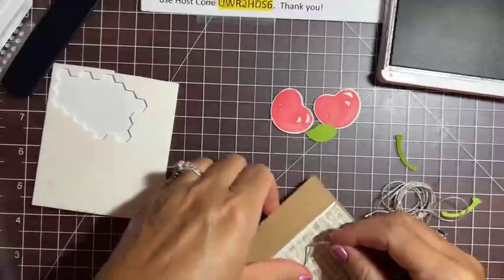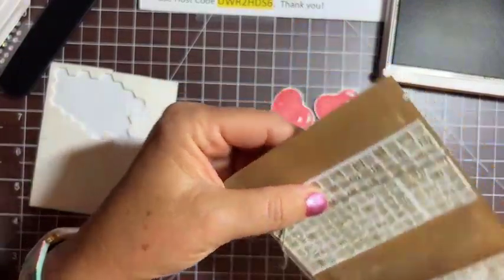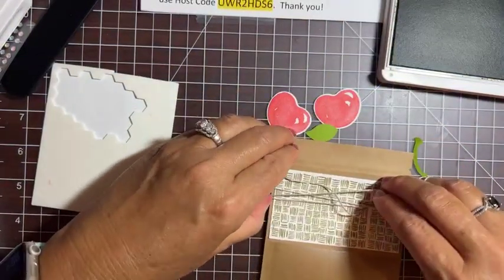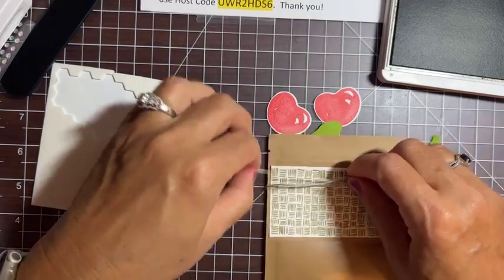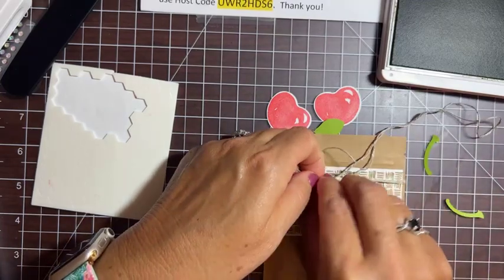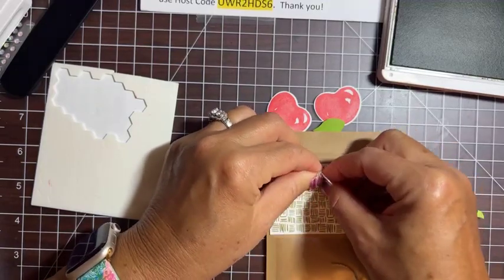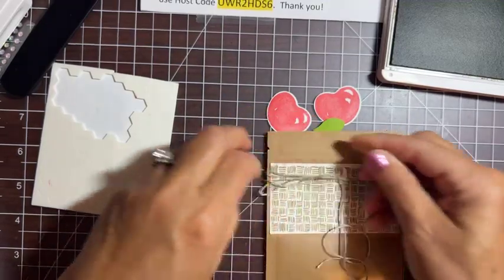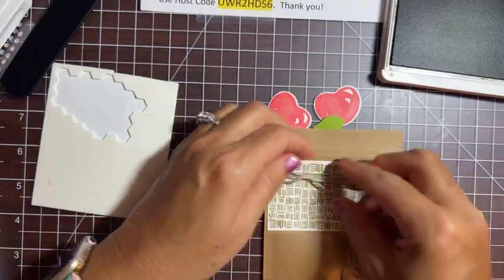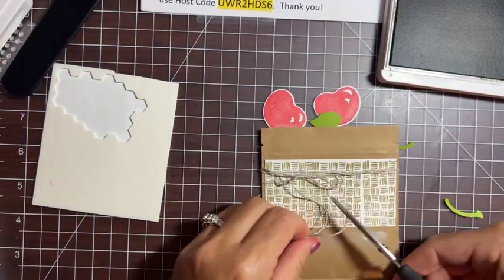Okay. This time, instead of the banner punch, I'm just gonna make this one trimmed off like that. Okay, so we can start by putting that with the dimensionals. Look at, I got ink on my dimensionals. Hold on. I'm making a mess. Very inky. Put this at the bottom of our bag.